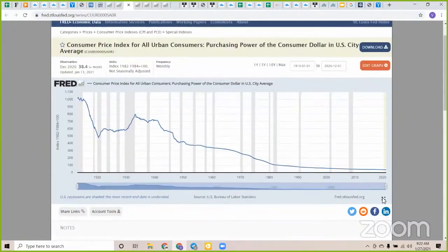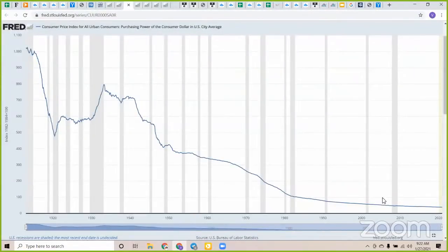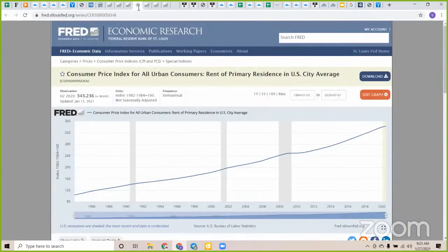This is the value of the dollar over the last 100 years. Outside of the Great Depression, post-World War I, when we bankrupt Germany, Europe was in a depression for a decade, didn't hit us till the late 30s or the mid 30s. That's the only time the dollar's ever gone up in value. Okay, otherwise the dollar has crashed 98% like clockwork year after year after year, because the government spends money it doesn't have. To do that, it has to print money. It makes the value of each dollar worth less. So it doesn't really take a rocket scientist to realize everything's going to go up in cost.